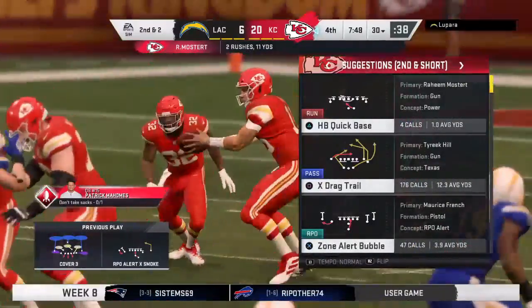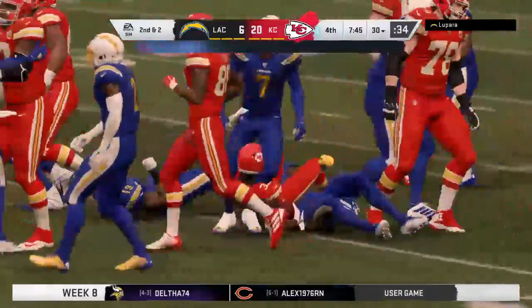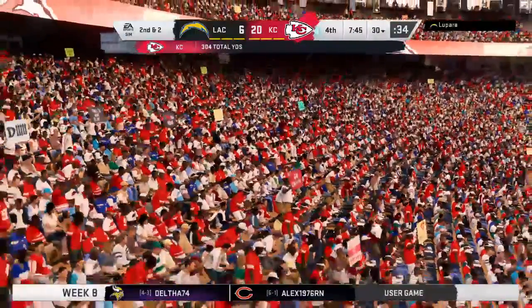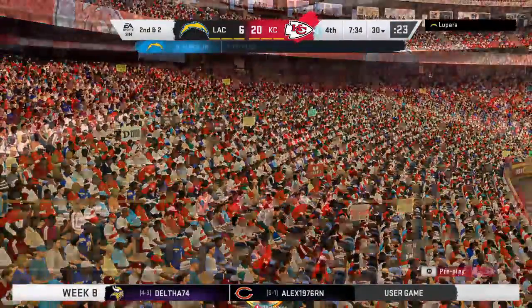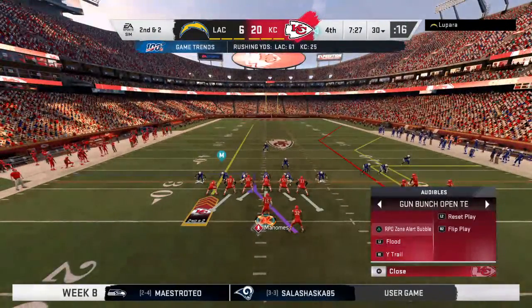Now the result here, a pickup of 8. Leaves them with 2 to go on 2nd down. 8 yards on the pickup, and now they'll have some options on 2nd and short. 8 yards the gain on that last run. Here's 2nd and a couple.